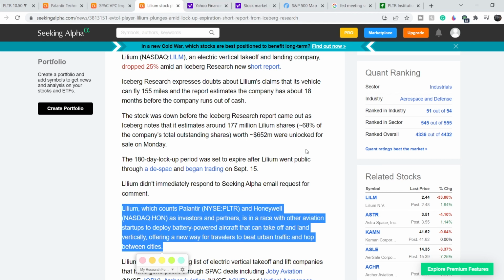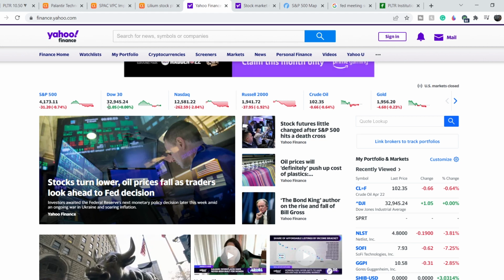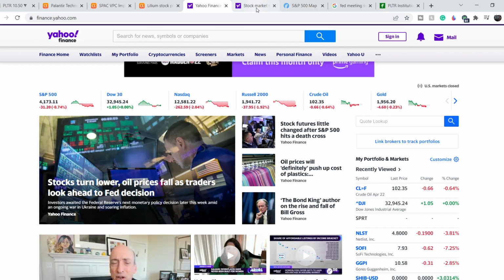But the main news, definitely the main news for now for all of the markets, is right here. As you can see, all of the indices are in red, and the S&P 500 lost about 0.74%, Dow Jones is at about the same level, Nasdaq lost about 2.04%, and Russell 2000 lost about 1.92%. The main reason is right here.